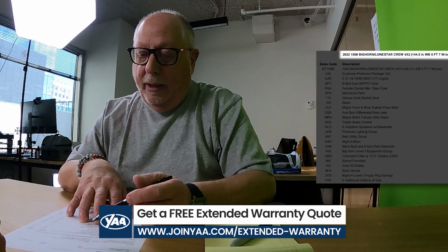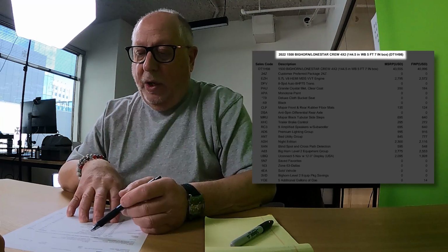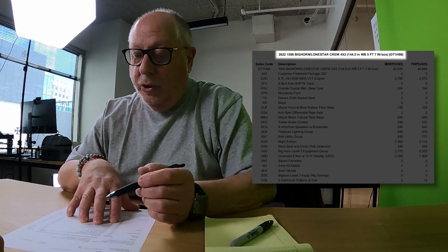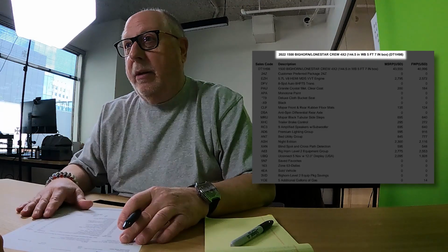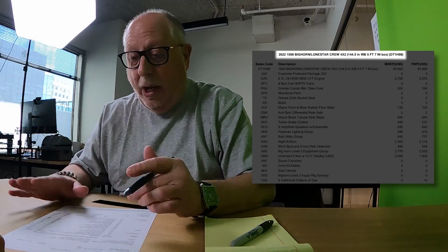Okay, so we're looking at a 2022 1500 Bighorn Lone Star Crew 4x2. Say it like you mean it. I do. I don't understand why you're not getting the 4x4, but that's okay. Just between you and me, the fact that it's a 4x2 will in the future impact the trade-in value or the future value of the vehicle, because the 4x4s are typically worth more. But you know what you need, and I don't.